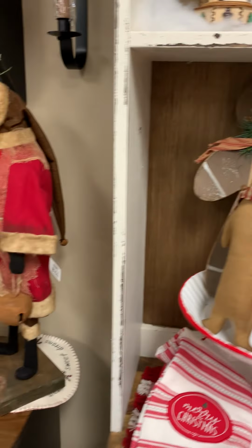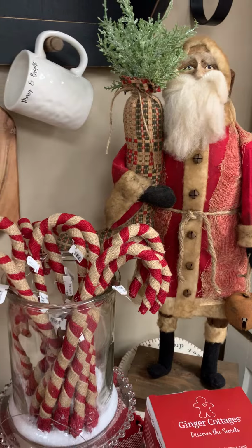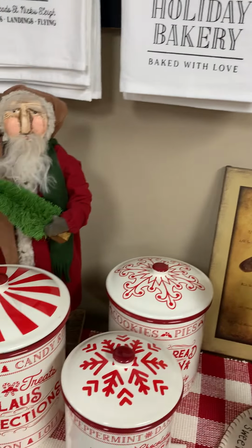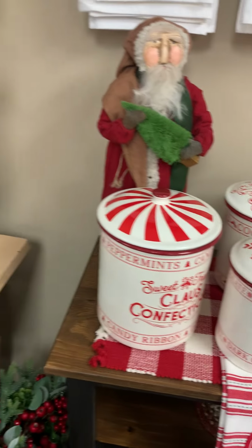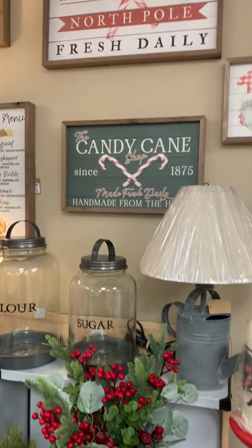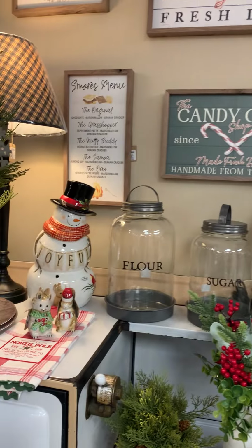Show you a few more of our Santas. Here's another one in the bright red with the green and red stocking with the greenery coming out of it. And he's holding a rusty bell. This one is handcrafted by Michelle. That's her Santas here. This one's red and it has a little tree with it. Signs. They should all be on the website. If they're not yet, you can call the store if you see one that you like.